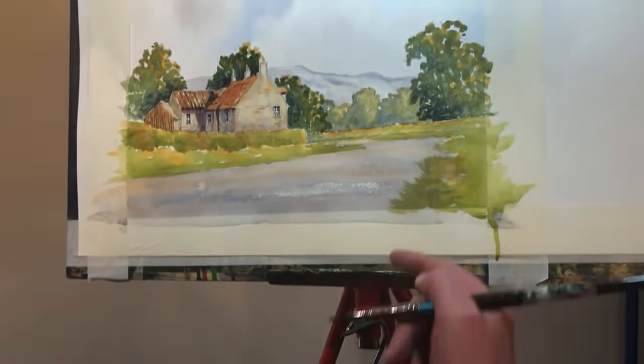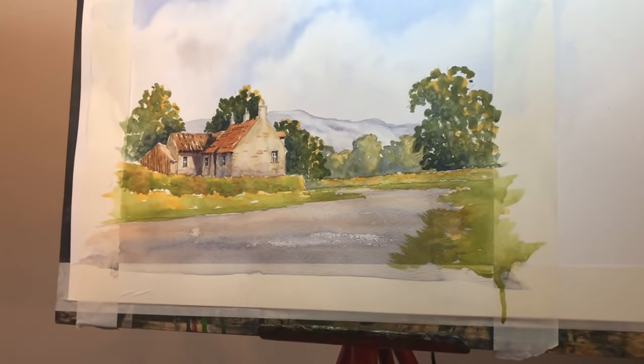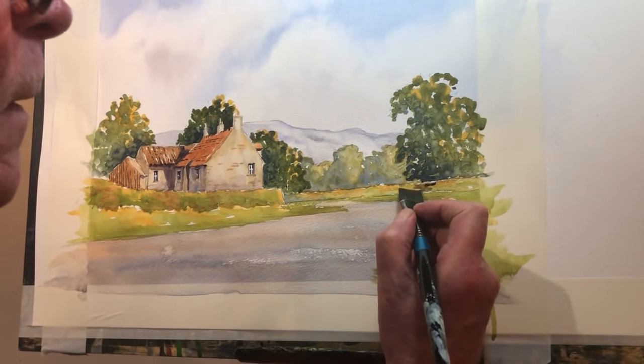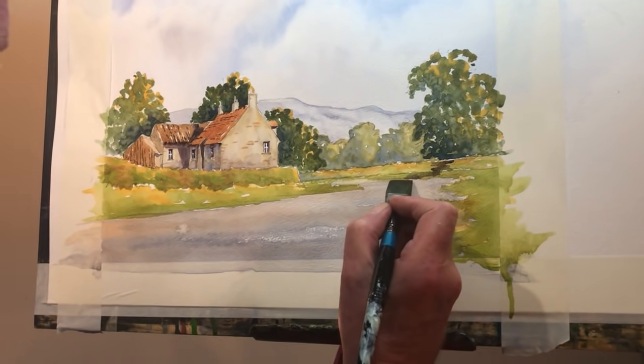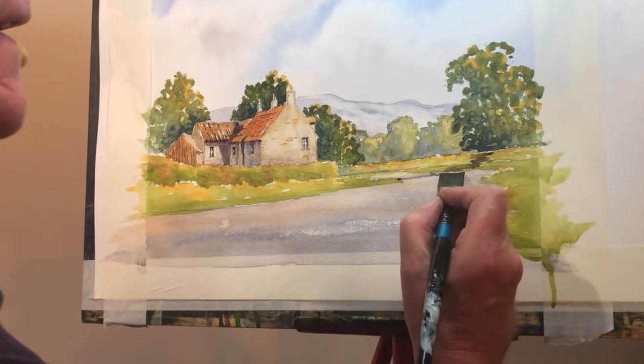Remember, shadow, as it goes further back into the landscape, gets weaker like every other colour. I don't have it all the same strength. This tree here, I'm going to cast a shadow from that. It's going to come across the grass, and then across the path. Across the grass and across the path, like so.